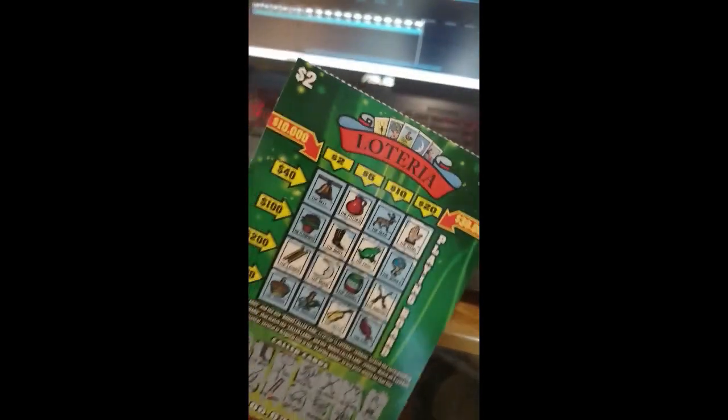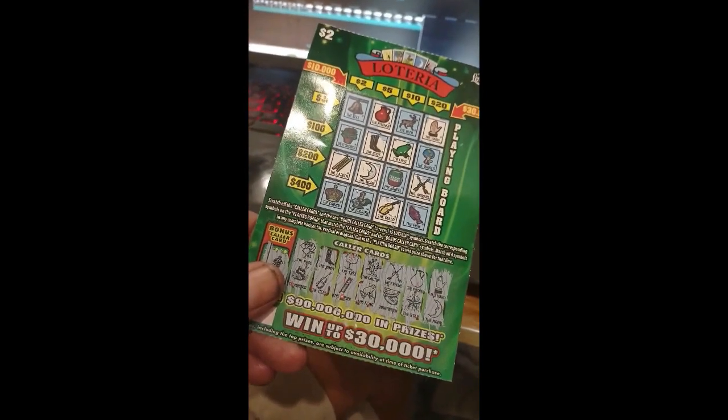After all my troubles this morning, I decided to buy myself a $2 scratcher, and I lost.